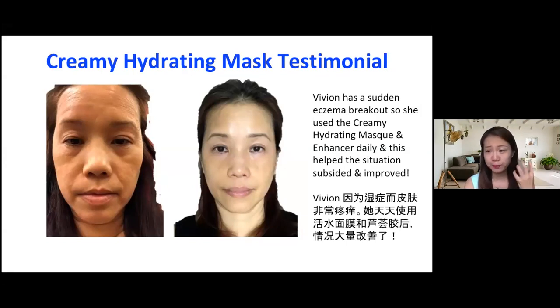Do you know of people that have eczema problems and always have an itchy face? Share with them. She uses the creamy hydrating mask with the aloe vera, and I heard that she uses it twice a day. Oh dear, twice a day. She's very hardworking. Whatever it is, use it regularly, and it helps to replenish and nurse her skin back to normal, right?